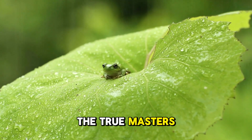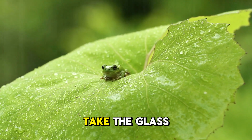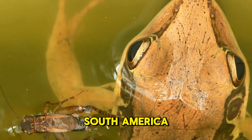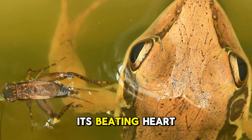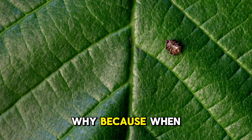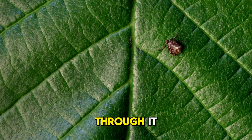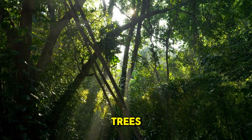Then there are the true masters of transparency, creatures that seem to vanish into thin air. Take the glass frog, for example, found in the rainforests of Central and South America. This tiny amphibian has skin so clear you can see its beating heart, digestive system, and even its bones. Why? Because when it sits still on a leaf, predators looking up from below see right through it, making the frog nearly invisible against the sunlight filtering through the trees.